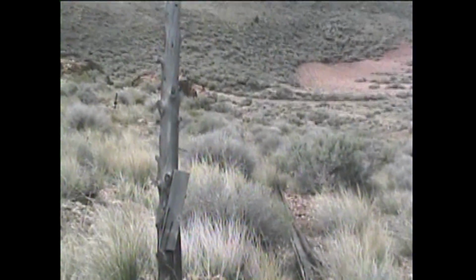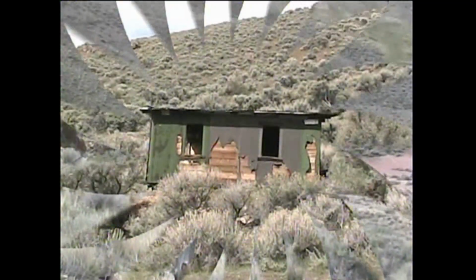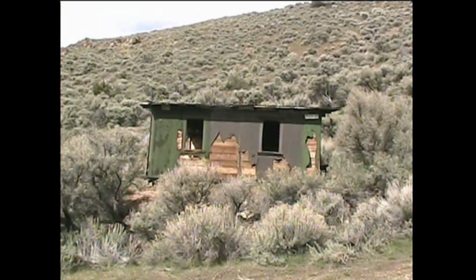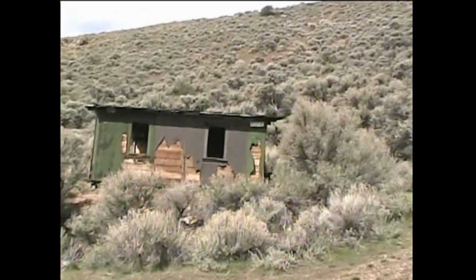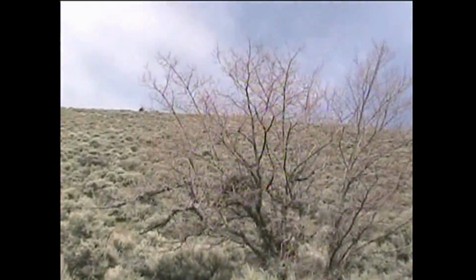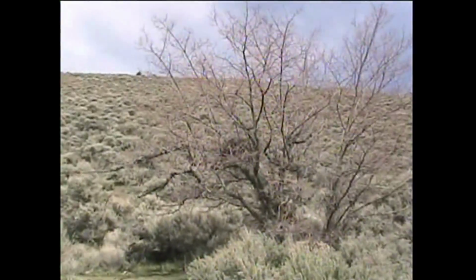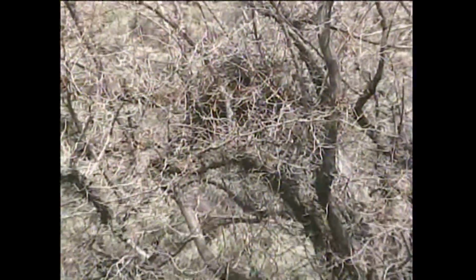I go on down the hill from the mine, and here's the old house that they lived in down here. It's in sort of bad repair. Every year I go there, I'm expecting to see it no longer standing, but it's standing, and there's also a magpie nest right out in front of it. The magpies always build a covered nest like this, and then they go in and out that little hole there, and this nest was active.